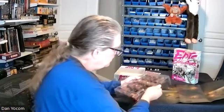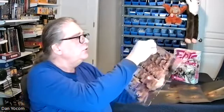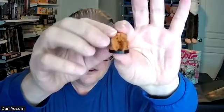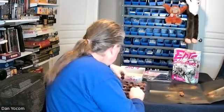Get that open. There we go. So as you can see, it says it's 21 figures with 7 unique sculptures. So we're going to kind of go through them. So it's got 3 of these ones. They look like a hermit crab shell with a lot of detail going into that. 1-inch base, probably just over 1 inch tall. Another one with a large carapace and trident.